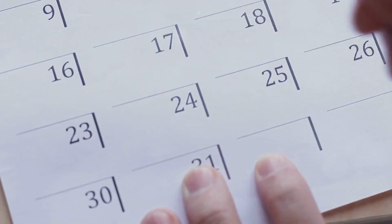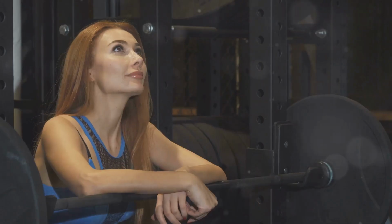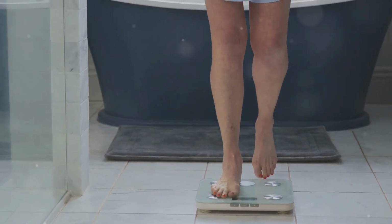Consistency is key. Stick to your fasting schedule and don't get discouraged by minor setbacks. It's all part of the journey. Celebrate your progress no matter how small. Every step brings you closer to your goal.